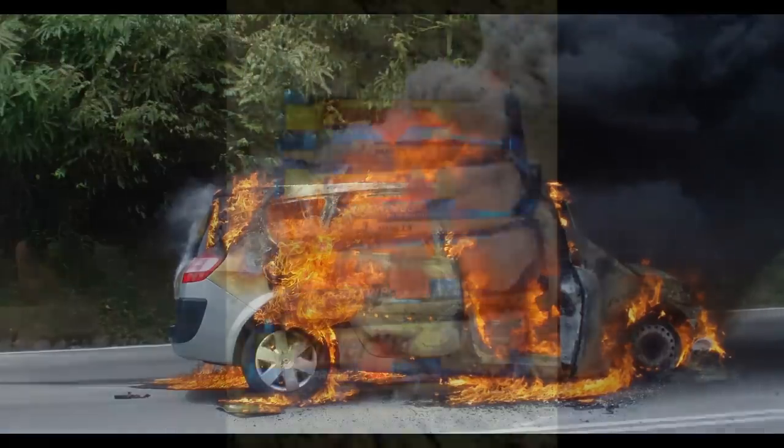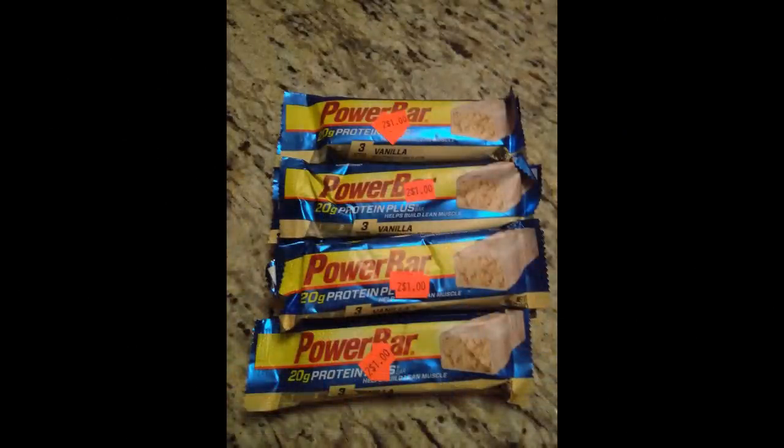Number two, have a small store of food items. This is really easy. You can take a handful of protein bars and put them in a Ziploc bag and slip them right into that pouch that sits behind your seat. It's that simple. That can really help to keep you going for quite a while.